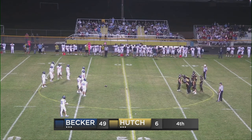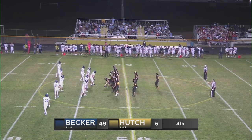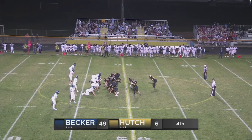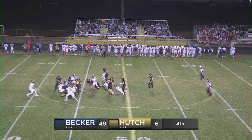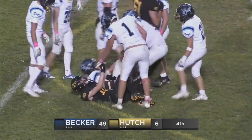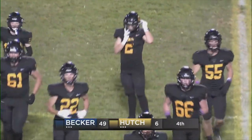It's going to be 4th down and 13 as we've reached the midpoint now of the fourth quarter. Running time in effect with Becker up by 43. And 4th and long for Hutch. Smith under center, fakes to the first guy, hands it off to Newman. Over the left tackle and inside the 45. He's brought down near the 41, but not nearly enough for a first down. And the ball back to Becker with 5:40 to play.